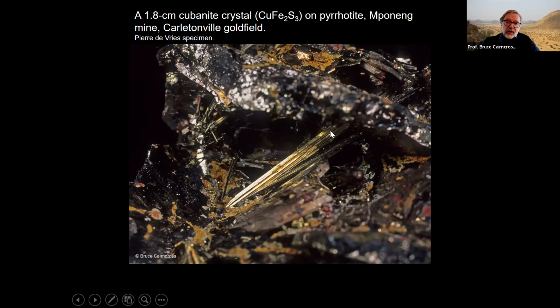And that's actually a crystal of cubanite, which is a copper iron sulfide. And it's associated here with pyrrhotite, which is another one of the sulfides. And yes, cubanite occurs elsewhere in the world, but it's very rare in Southern Africa. And again, as far as we can establish, this 1.8 centimeter crystal is the largest cubanite known from any deposit in Southern Africa. So there's the second largest known.